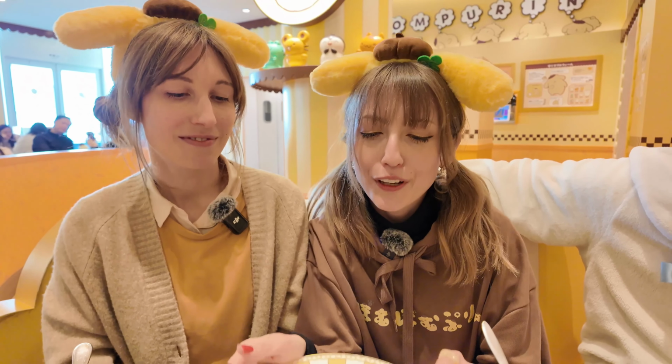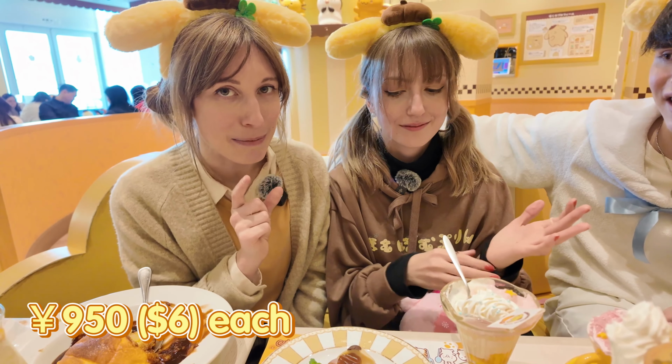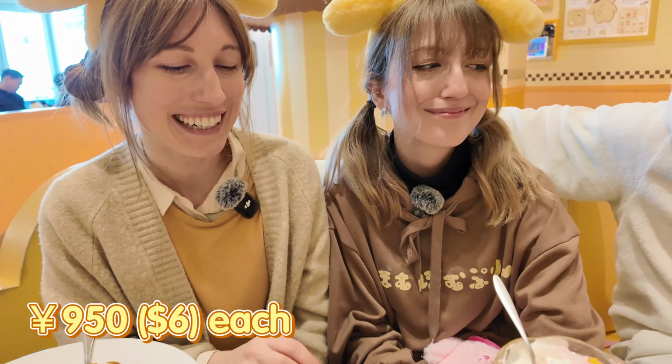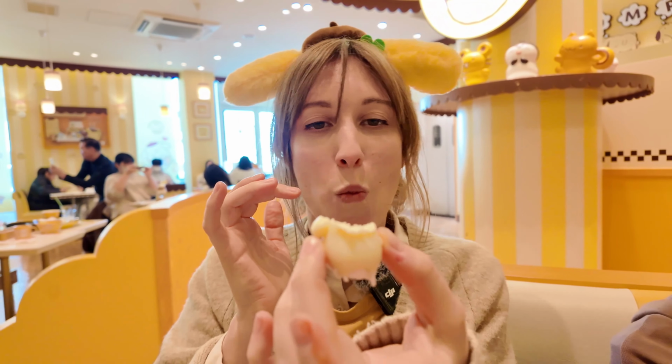The only thing with pudding on the menu is this donut. There's a disappointingly small amount of pudding on the menu for the Pompompurin Cafe. I'm gonna eat this chocolate pom-pom. Don't look.